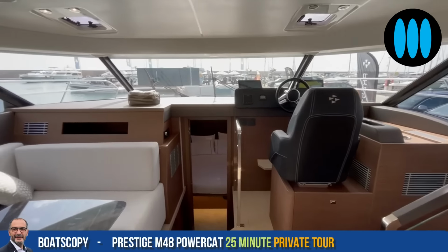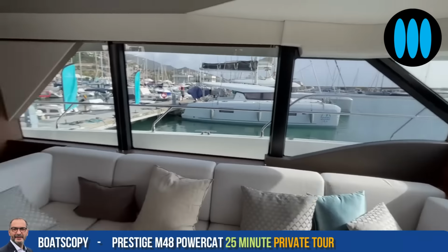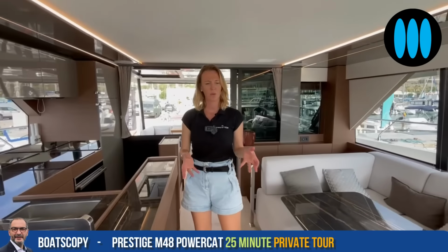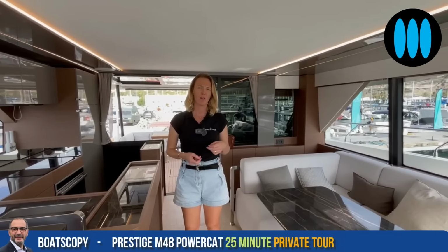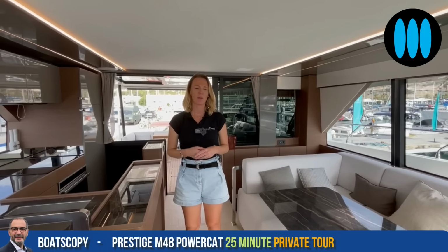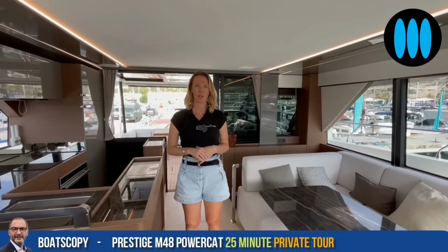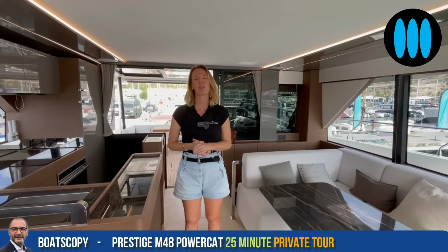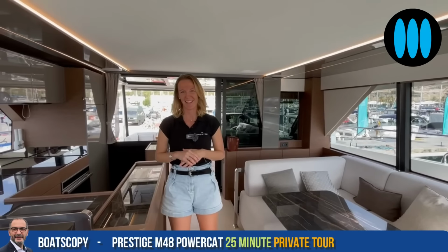How many cabins do you offer aboard? So the main layout, and the one we have here, is three cabins, three bathrooms. There is a huge owner cabin located forward. We will conclude the private tour with the cabin.